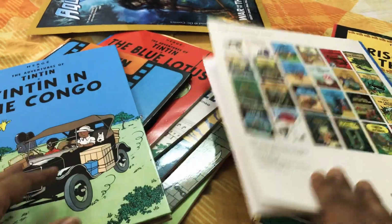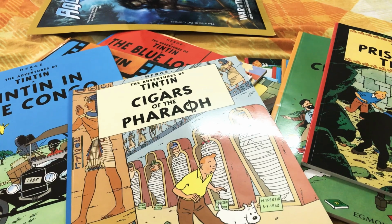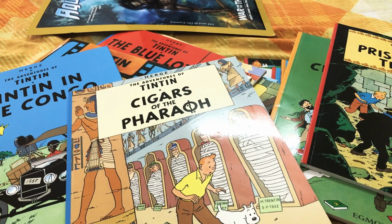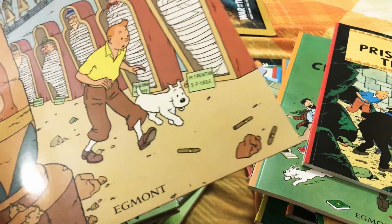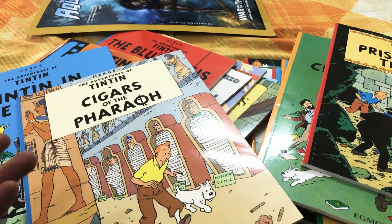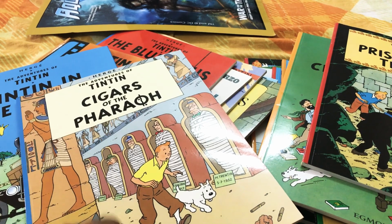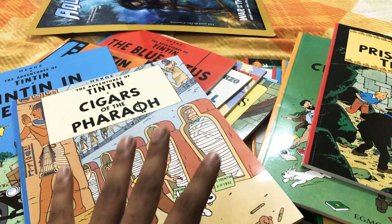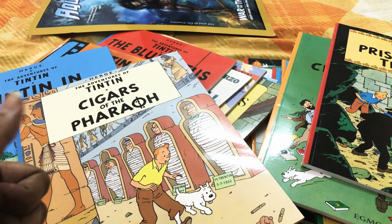So that's it, guys. That's what I wanted to show you, all my Tintin collection together. If you want anything specific on Tintin, let me know. I'm right now collecting some other comics. As you know, Tintin is a Belgian comic, so I'm now collecting some other comics which are related to this, which I will definitely be showing you in some time. Although I don't have too many of those, I have a few, and as I grow my collection, I'll definitely be sharing with you.